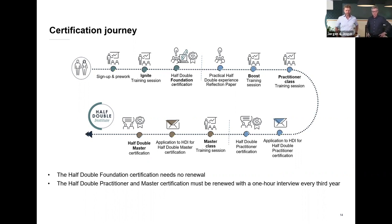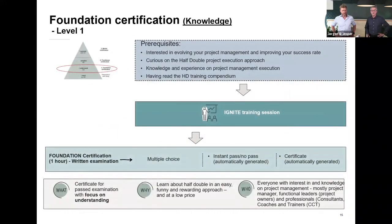So that was just a brief tour de force through the certification process. Now you know what is involved if you consider becoming certified in the Half Double methodology. Let's deep dive a little more into each of the three levels. The foundation level, as Jørgen said, you really have to climb your way up the pyramid here. You all have to start at the foundation level. You just can't jump into the master level or practitioner level. You have to start here.